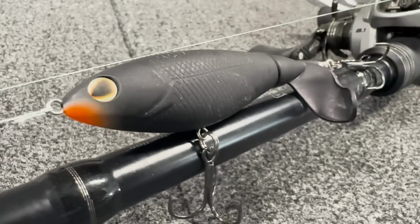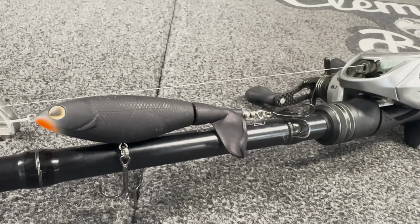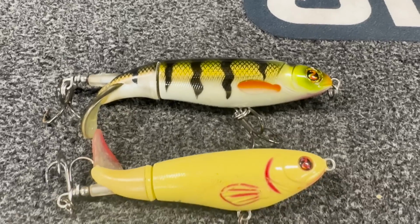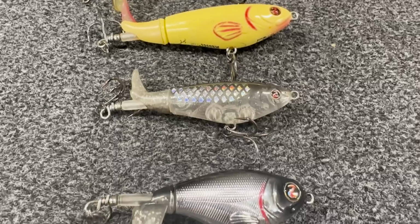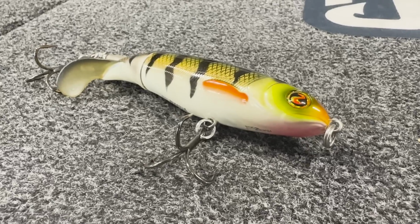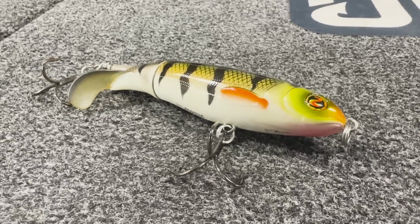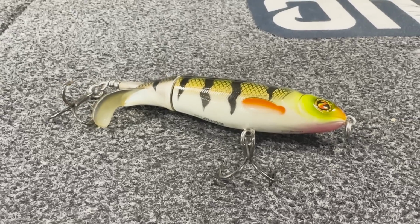So let's get into probably my top bait for the month of October, and that is a Whopper Plopper or Chopo style bait. This by far is probably the bait that I have tied on the most in the month of October. And like I just talked about several times, I'm gonna fish this thing everywhere in shallow water. So I will fish this thing in the back of a pocket. I will fish it in the middle of pockets. I will fish it out on the main lake. I will fish it around grass flats, around docks. I will fish this bait absolutely everywhere.